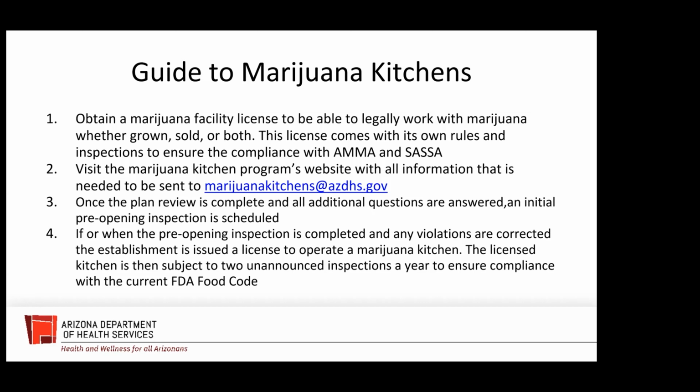This doesn't just go for the new kitchens as well, because when recreational marijuana was legalized in 2021, there were already multiple medical marijuana kitchens making edibles, but they weren't getting the 2 inspections a year. So that is something we are working on right now, getting in contact with these older facilities to let them know that they are now subject to 2 inspections a year, to make sure that they are up to the FDA food code and sanitation standards.